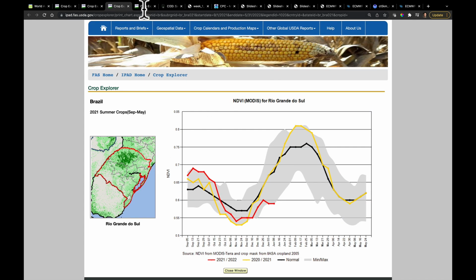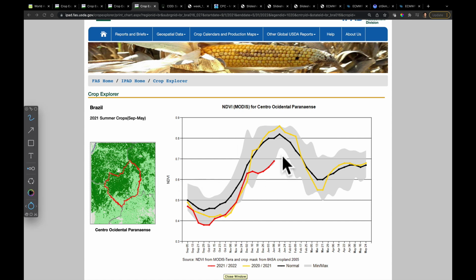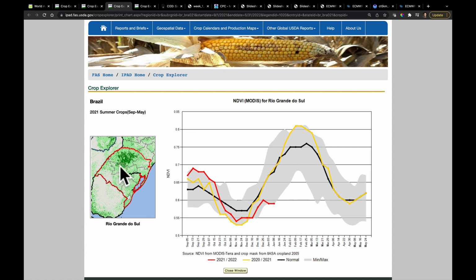From there, let's go one more south. How about down into Paraná. As we get into Paraná, we can see here that the NDVI analysis shows us that we're on the bottom side of the min-max curve here, meaning that from vegetation the crop looks very unhealthy from space. And if we now go back to Rio Grande do Sul, the farthest to the south down here, it's the same story. So what you're seeing here is that southern Brazil, as viewed from space, has got very poor plant quality in terms of the color, the reflectance in the near infrared versus the red, and that's a really strong indicator of crop stress.